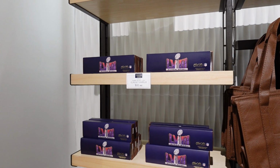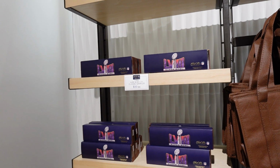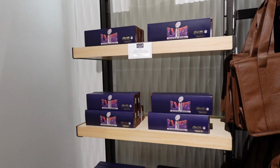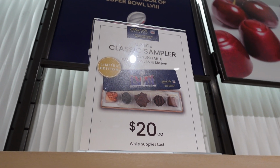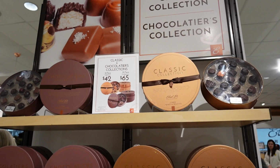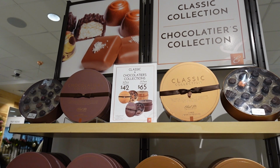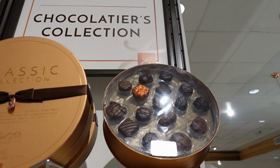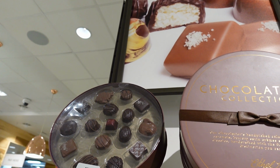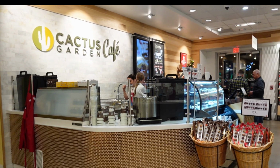Well, February coming up, the Super Bowl is going to be here in Las Vegas, and they've got their Super Bowl classic sampler, 5-piece for $20. If you're wondering what's inside that $20 5-piece assortment, there you go right there. Oh, here's our classic chocolate collection. 16 pieces, $42. This is a classic collection right here. And over here, this is the Chocolatiers collection. And if you want to get some coffee to go with your chocolate, they've got that available too.